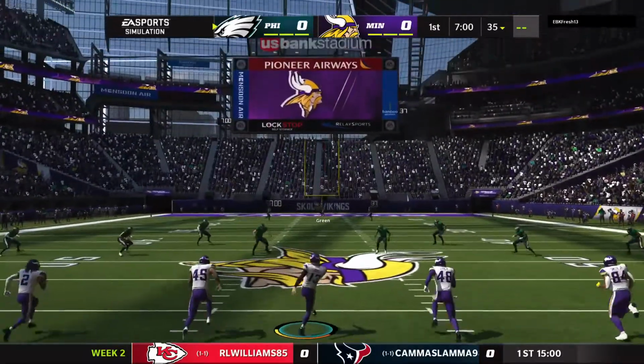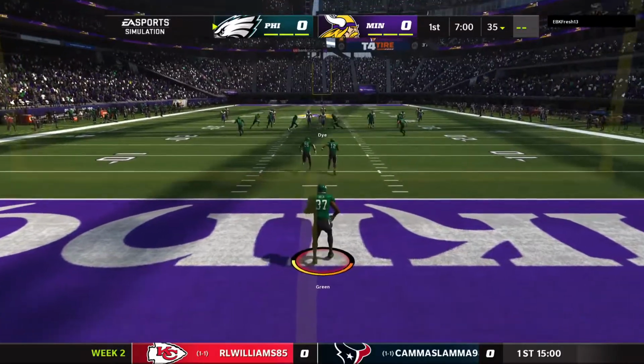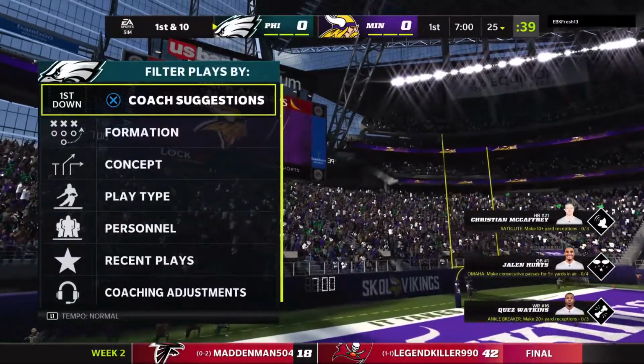The first game's out of the way. Time to buckle down for the long season ahead, and we're off in week 2. And we will not see a run back on the opening kickoff. This will be a touchback.